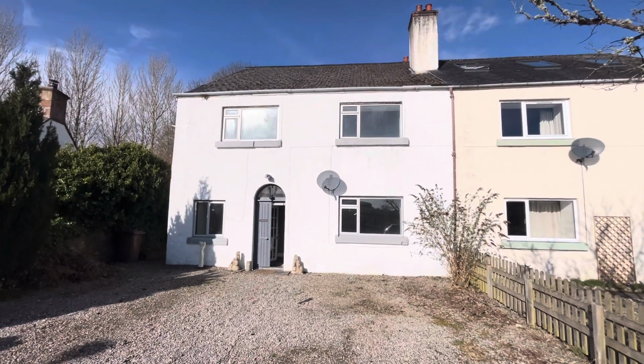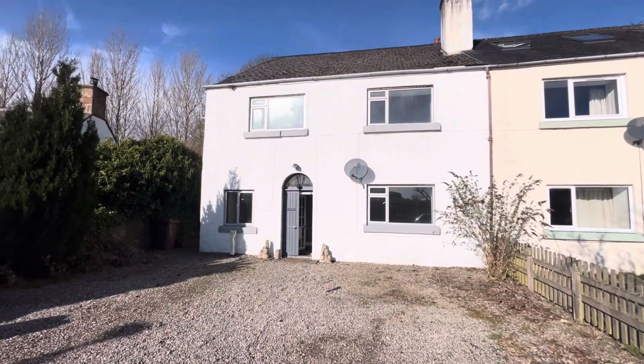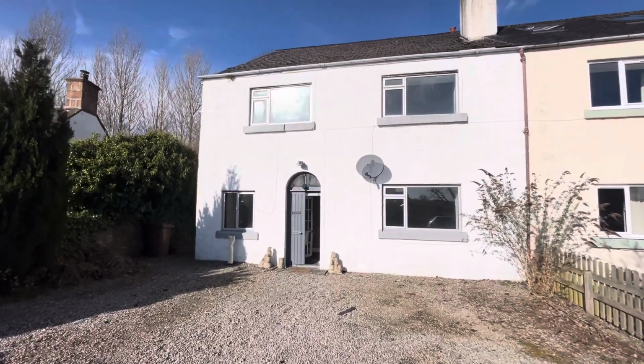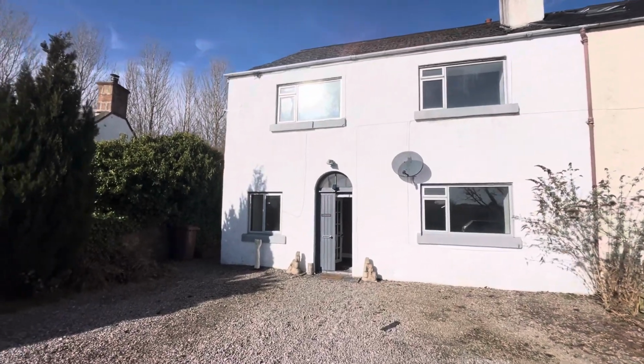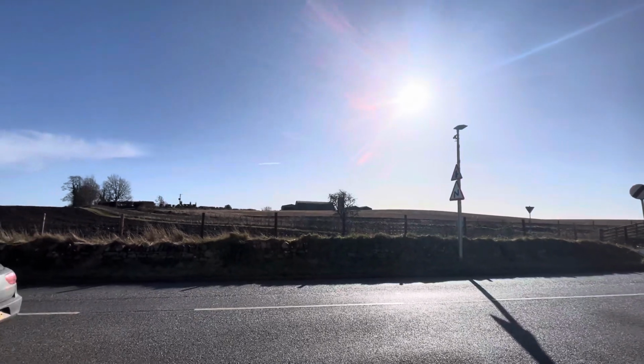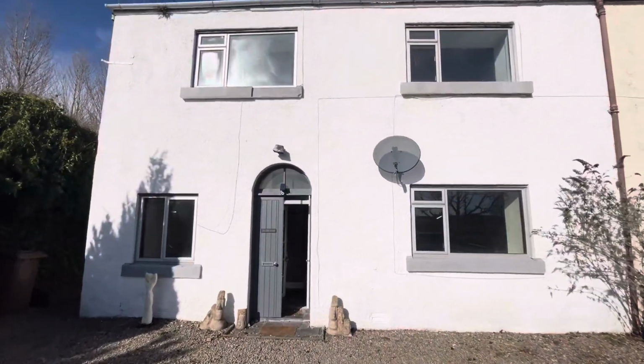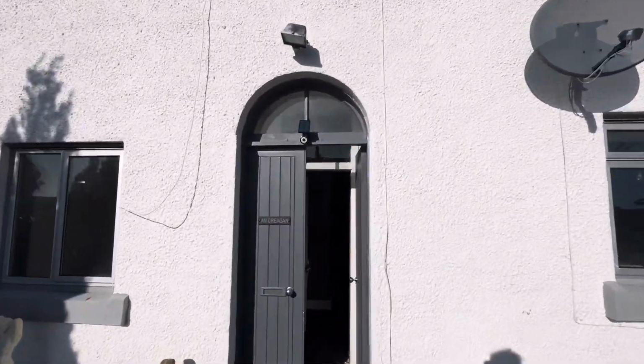Hello property people, today I find myself in Evanton, just on the outskirts of Evanton, and we've got this lovely semi-detached family home. As you can see, there's ample parking to the front. That's the outlook across the fields. So that's our walking tour of this property. So it's currently available on the market.